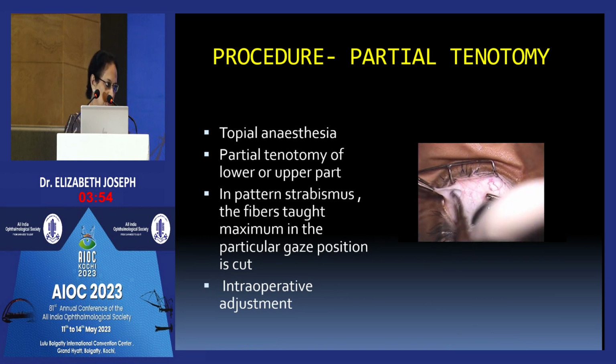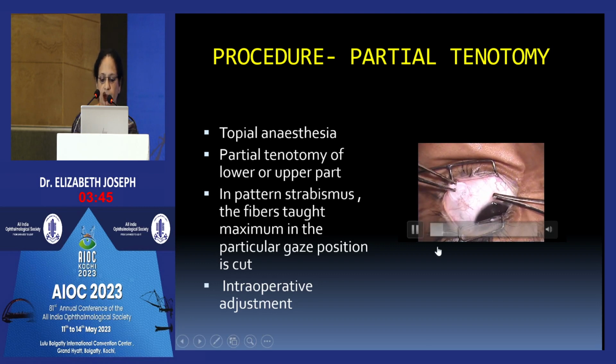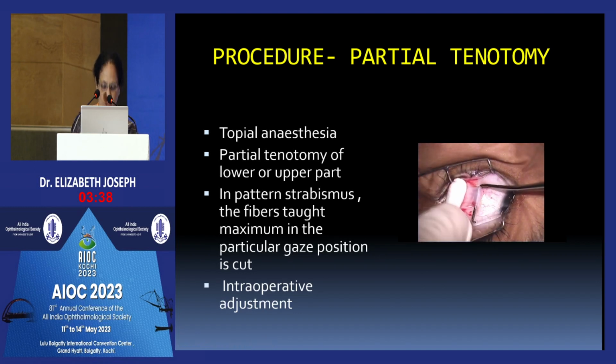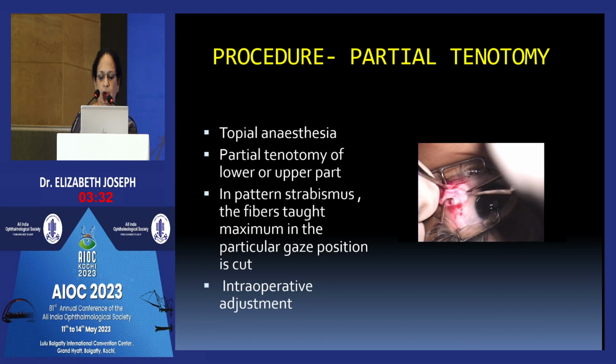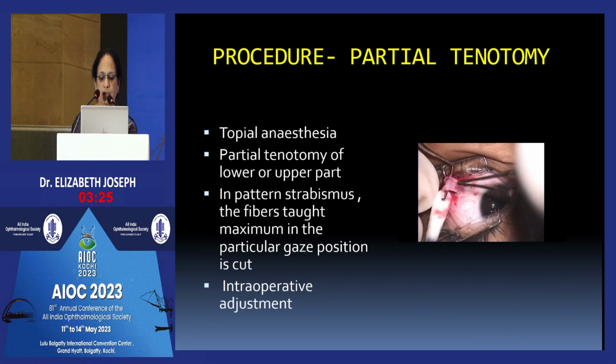In partial tenotomy, again can be done under topical anesthesia. You identify the muscle. And after identifying the muscle, you can make a small cut like that. And after making a cut close to the insertion, again, go ahead, do the cover test. If there is any undercorrection, you can cut a little more of the muscle. Up to 90% can be cut. This can be done in both the eyes.